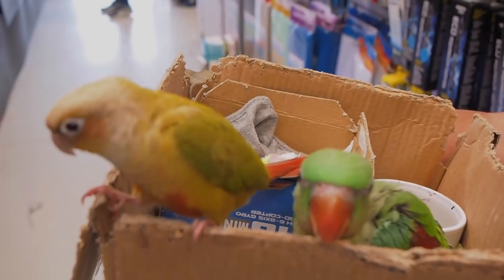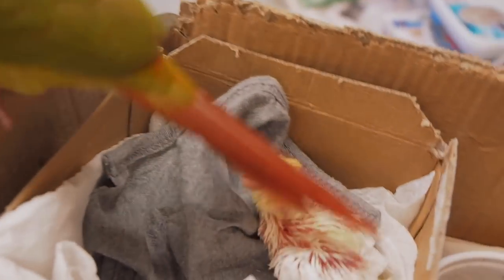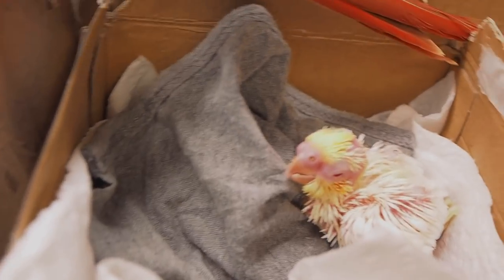Got a couple of birdies that have come in to say hello to the guys at the shop. Little baby at the back there. I'll show you. Got another video there. Looks like it's hungry. You're getting ready to eat, so we better go home and feed it. So yeah.